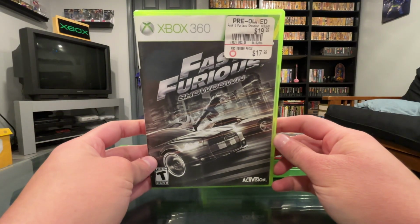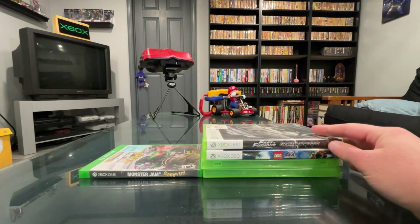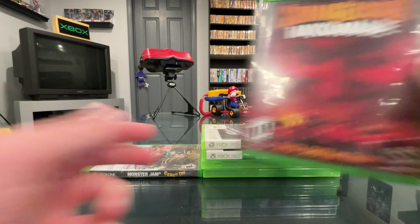Fast and Furious Showdown. I think this one holds some value. This one's complete and everything, and not in horrible shape. I know this game's not very good. It's strange that there's not very many Fast and Furious games. I don't know. You'd think that there would be.